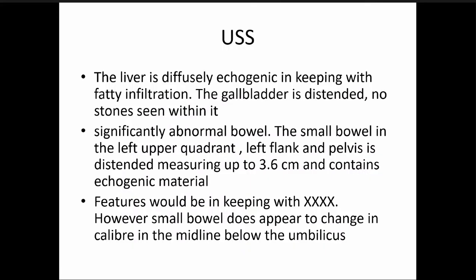On the second day, she had an abdominal ultrasound, which showed the liver is diffusely echogenic, keeping with fatty infiltration. She has a distended gallbladder, but no stones. She has significantly abnormal bowel, and the small bowels were dilated, measuring up to 3.6 centimeters, and contained echogenic material. This feature would be keeping with, I put XXX, to try to get the audience to guess what the underlying cause is. So the report of the ultrasound was in keeping with DIOS, which is distal intestinal obstruction syndrome.